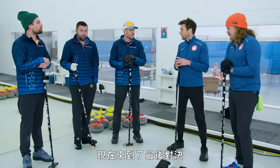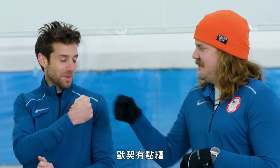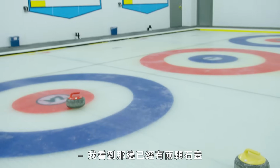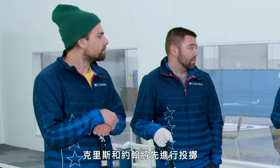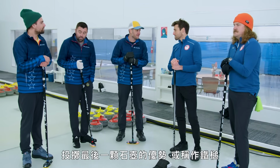All right, so final showdown. We're going to play a game of doubles, Matt and I. Oh, chemistry's off a little bit. Chris and John, and then John skipping for us. Yes, sir. So I see there are 2 stones down there already. That would be your red stone placed back there in the back of the four-foot, and Chris's yellow stone out front. Chris and John are going to deliver first. Chris, being the sportsman he is, going to give you the last rock advantage or the hammer.